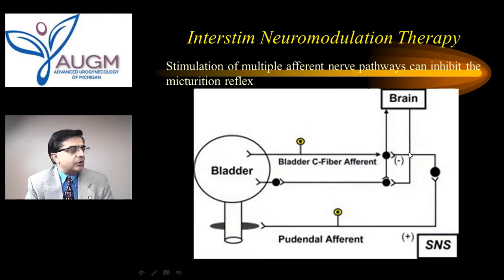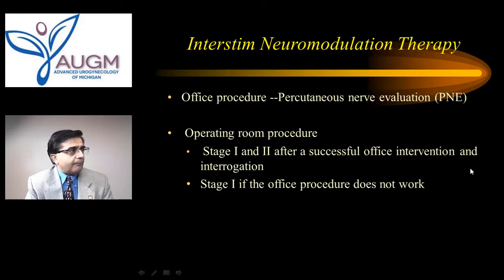As you can see, the minus sign. So it stops it. And what it does, here you see a plus sign. It's a plus sign to the nerve of the urethra, so it makes the muscle of the urethra strong. By tightening the urethra, it will automatically relax the bladder. At the same time, the nerves are not able to go up to the brain, and therefore it blocks it. And that's how this InterStim works.